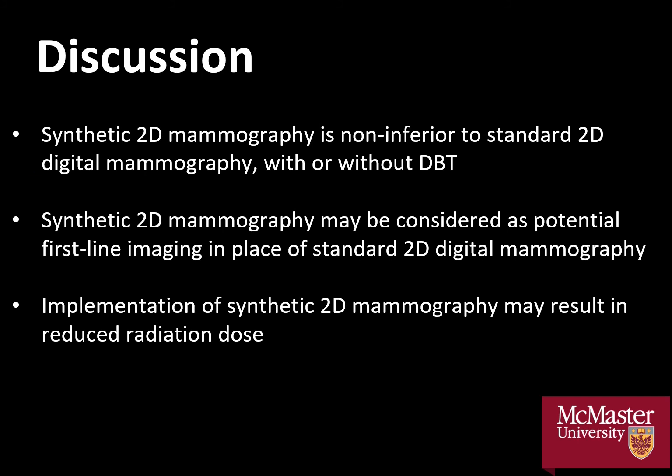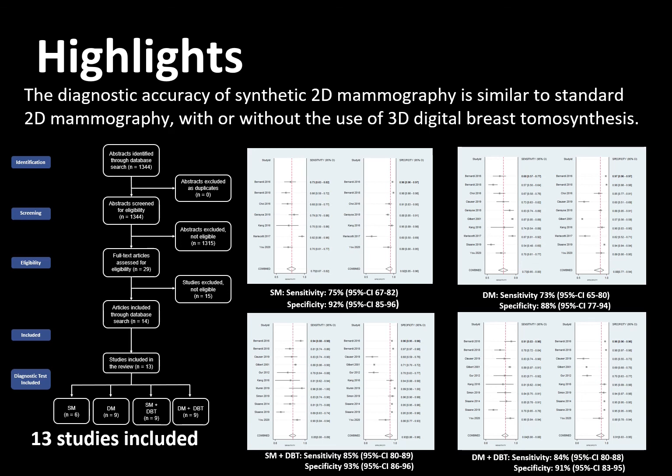In summary, we found that synthetic 2D mammography is non-inferior to standard 2D digital mammography, with or without the use of digital breast tomosynthesis. And based on these findings, synthetic 2D mammography may be considered as a potential first-line imaging test in place of standard 2D digital mammography, and this practice may result in reduced radiation doses. Just to go over the brief highlights again, this systematic review and meta-analysis of 13 studies and over 200,000 patients found that the diagnostic accuracy of synthetic 2D mammography is similar to standard 2D digital mammography with or without the use of 3D digital breast tomosynthesis.